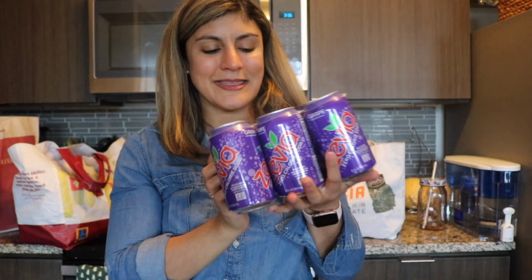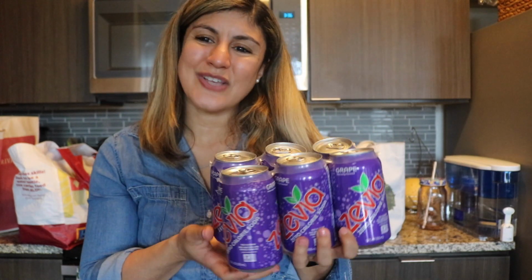So I got this. And also I got these Zivia sparkling water sodas. I don't drink soda, so we try to get flavored sparkling water, which is better for us, without all the sugar and chemicals. So this is all natural. It has no artificial sweeteners. It is sweetened with stevia, which I do consume in moderation. So this is more like a treat yourself type of drink for the day.